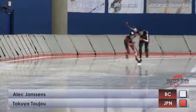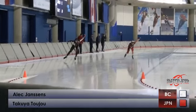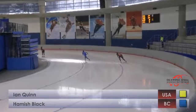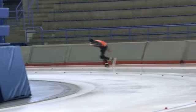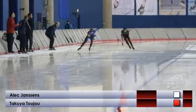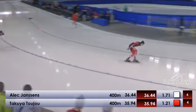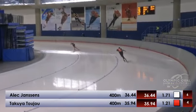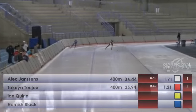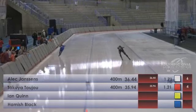2 pairs racing at the same time in this one. This is Alec Janssens and Magnus Haugli, and Takaya Tuju and Ian Quinn. There will be a lot to keep track of here in this 10K. Pay attention to the armbands in these quadded races. Alec Janssens, having started in the inner lane, is wearing the white armband. He's also the tallest man out there.